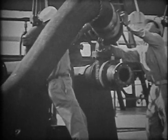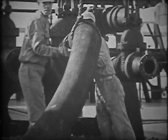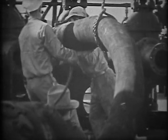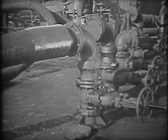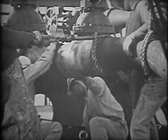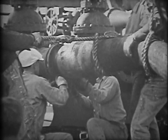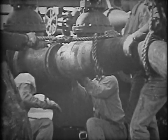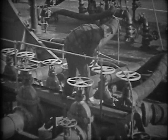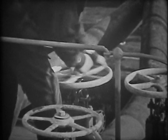Heavy rubber hoses are hoisted up onto the ship's deck. The other end of each hose is connected to a pipe on the wharf. The hose is bolted to a pipe on deck. When the connection is secure, a valve is opened, allowing the crude oil to be pumped out of the big ship's separate tanks.